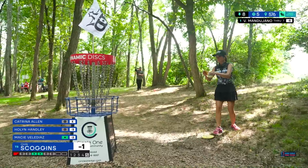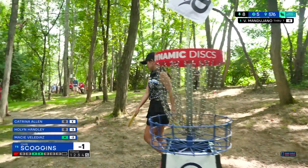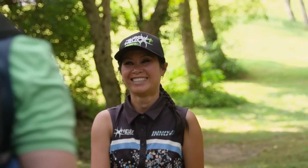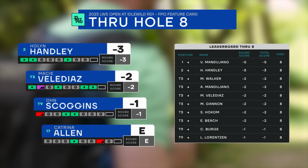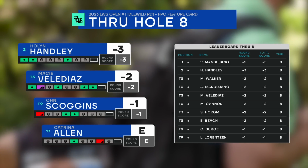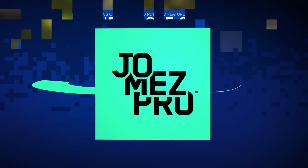Own is going to settle for par as well. Only 14% of the field is getting a birdie on that one. That's 6 birdies out. It's so crazy because it's only 576 feet. I know. You only have to throw like 115 feet per shot. Yeah, and it seems like a soft par in practice, and then you get out there and you're like, whoa, how'd I get here? What is this place?